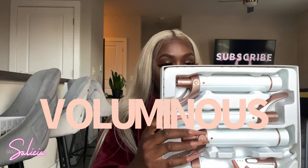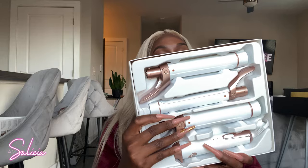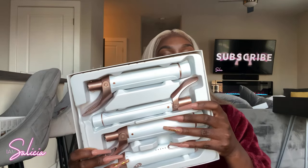Okay, so for starters, we're gonna start with the biggest one. The biggest one is the volume. Y'all know I can't pronounce the big words. It gives you the volume, voluminous. It's a 1.5-inch barrel, which is this one. And then next is the polished curls barrel, and it's a 1.25-inch, and it's this one. And then the smallest one is called the defined curls, and it's a 1-inch barrel, and it's this one here.